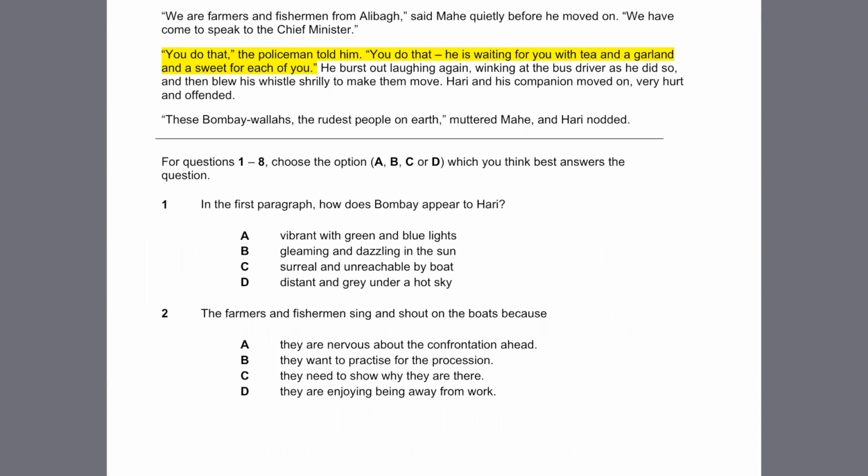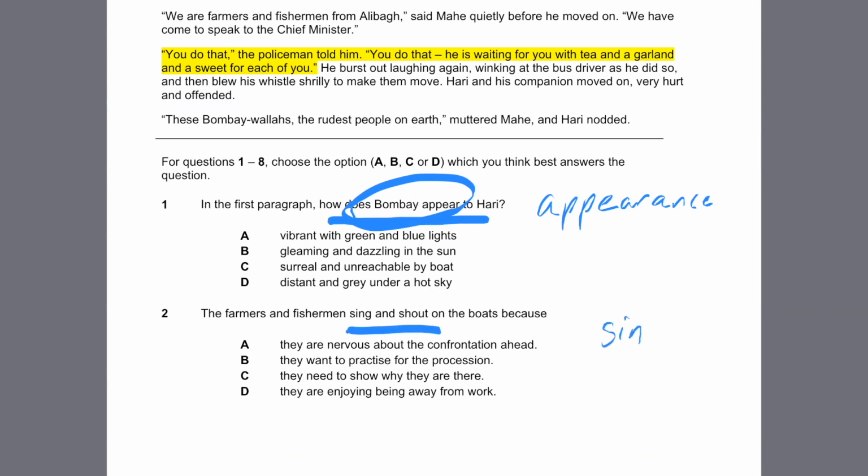Well, if I go ahead and screen the questions, there's a few clues and hints I can pick up on. It says, how does Bombay appear to Hari? So I know that I'm going to be thinking about the appearance of the city, right? If I haven't read the passage, at least now I can note down something like appearance. Give yourself some sort of index to go back and read from. Over here, the farmers and fishermen sing and shout. So when I'm reading the passage, I'm going to be thinking about singing or shouting. And most importantly, the question is because, which means I'm going to be thinking about why. Why are they singing? Why are they shouting?